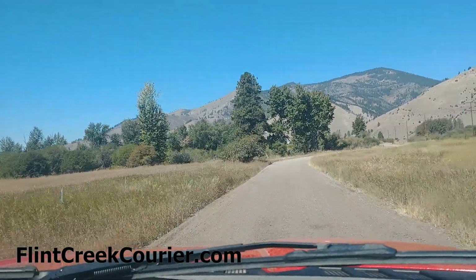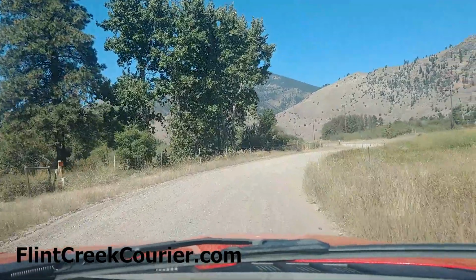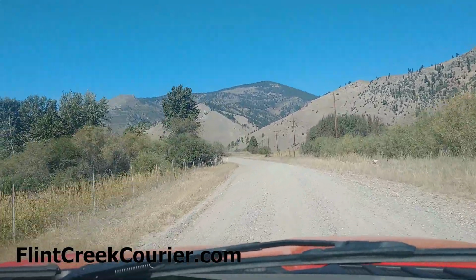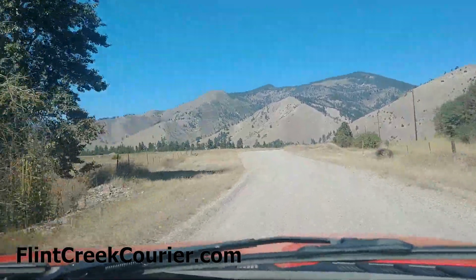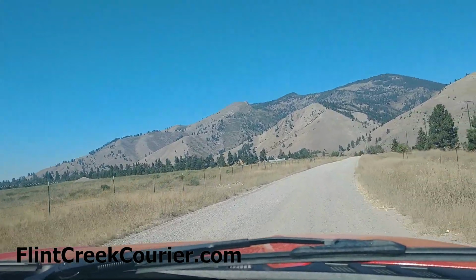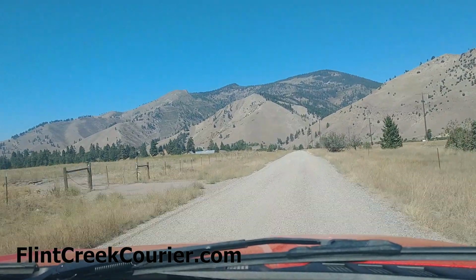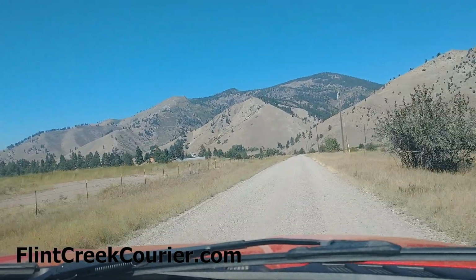And another thing to remember too is I'm driving a 2016 vehicle, which is a relatively newer vehicle than a lot of the ones that the folks up the hill have up Bear Gulch. So that also plays a part in this. This road at 35, not a terrible drive in this truck. But imagine it being a medical emergency.